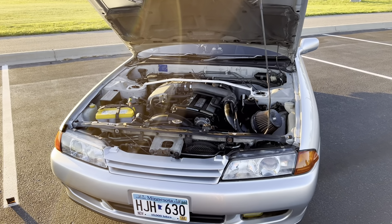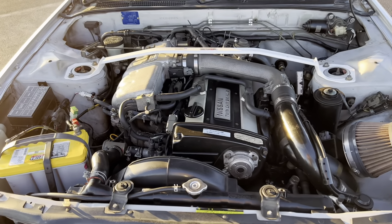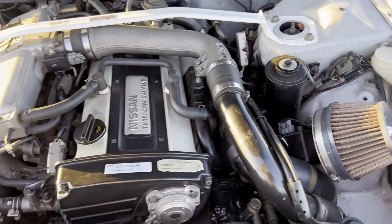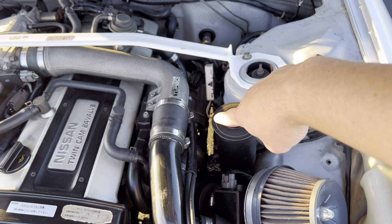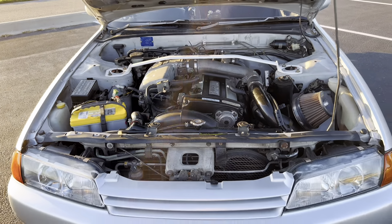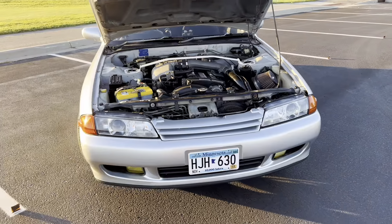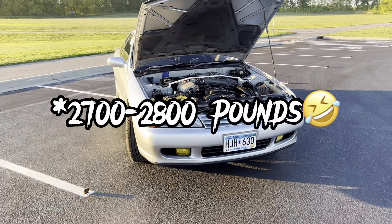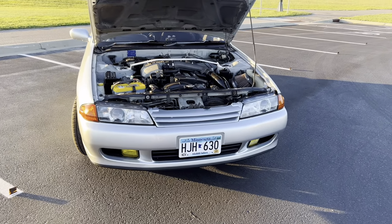All right, so taking a look under the hood of the GTST, this has the RB20 DET, so it is turboed. The turbo sits right down there. You guys can't really see it. It's kind of behind the heat shielding there. But yeah, it has the 2-liter inline 6 turbo. It makes 212 horsepower, and this car only weighs like 2,800 pounds, so it doesn't weigh very much, but it doesn't have a lot of horsepower. It definitely gets up and goes pretty quick.